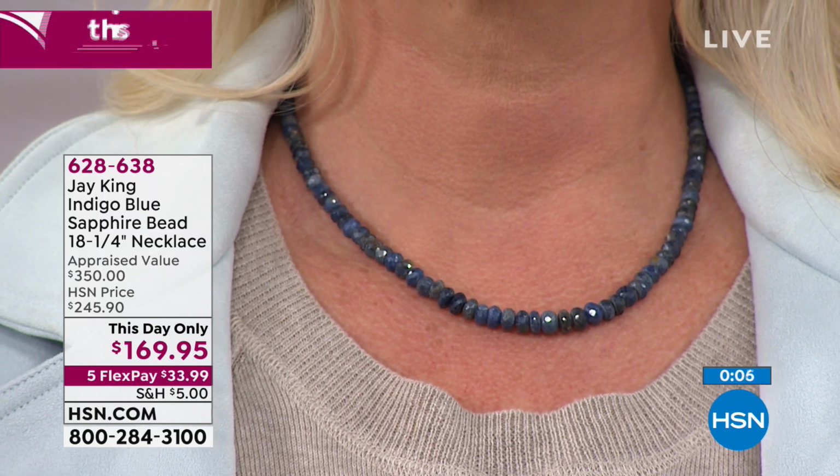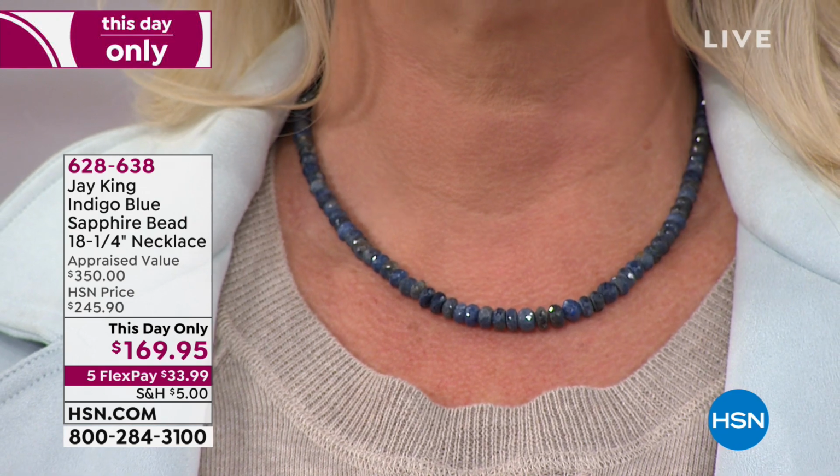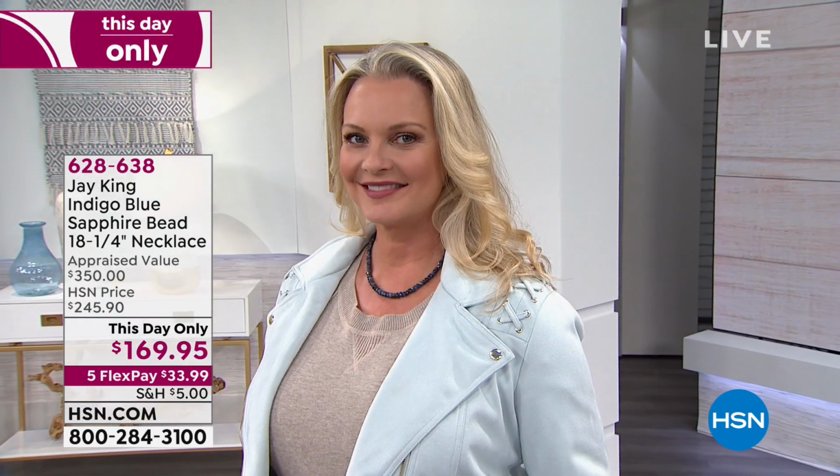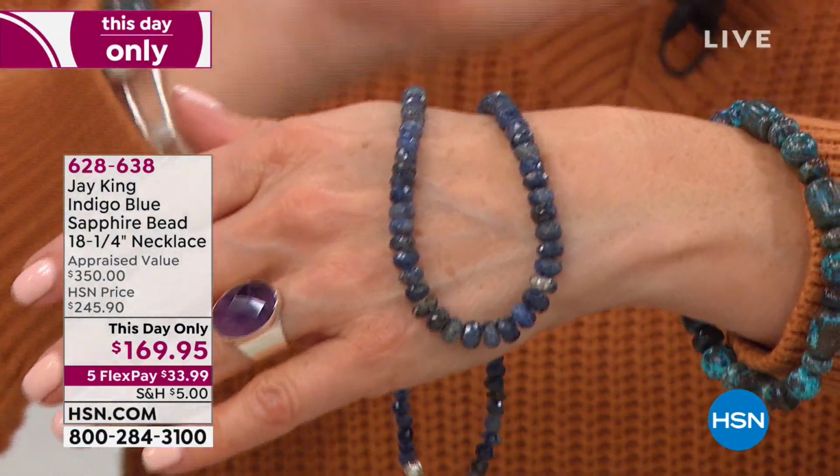Yeah. You know what? Plus, with the material that we use on this, very seldom, if it breaks or turns loose, it's usually at the finding. It's never, if you pull on it, in the center of the Soft Flex. Yeah. Not to mention the sapphire itself is second in hardness only to a diamond.